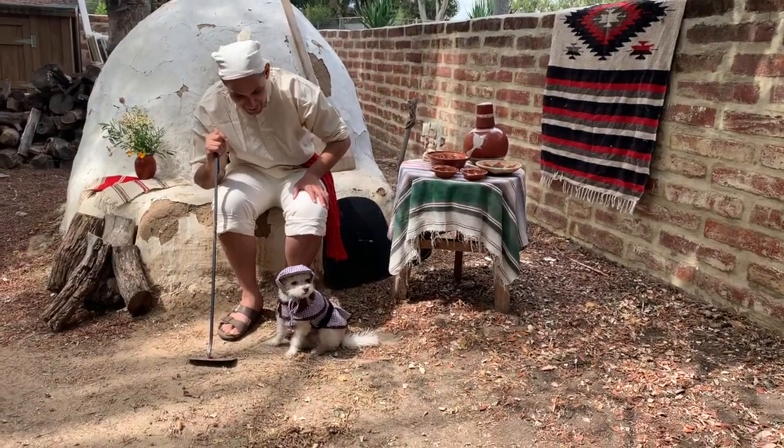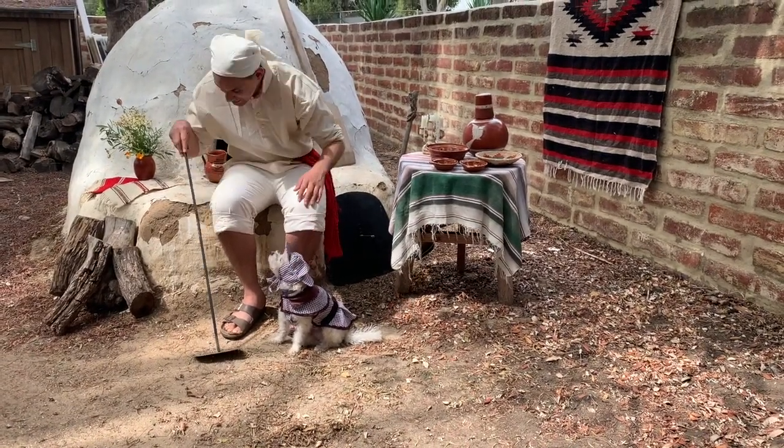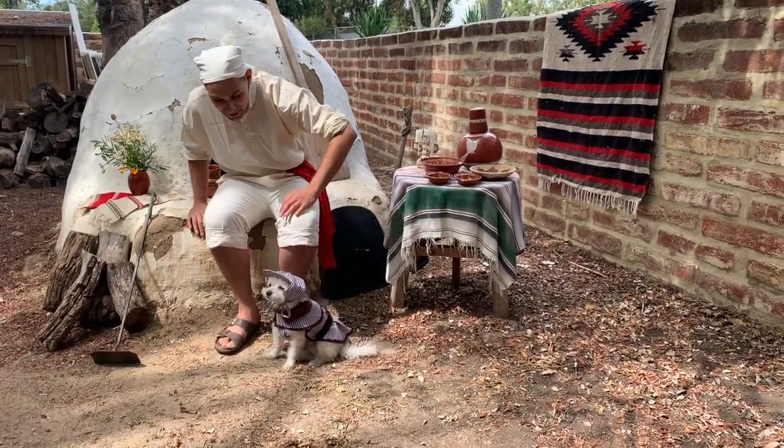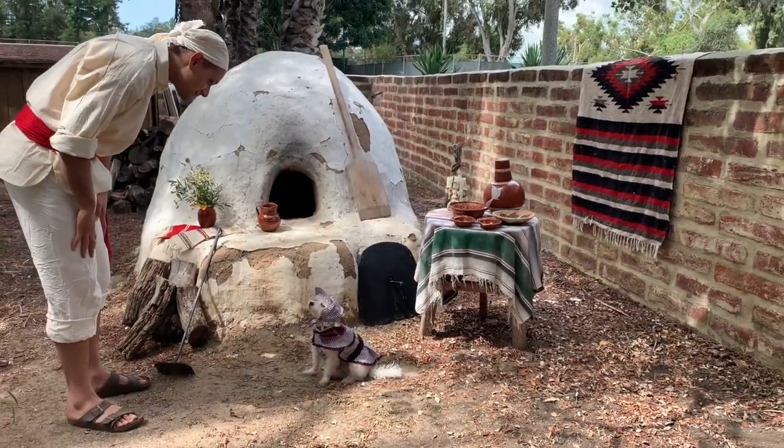Amigo, bienvenidos a mi horno. Esta es mi cocina. This is my kitchen. This is my oven where I cook the meals for the workers. Would you like to see it?